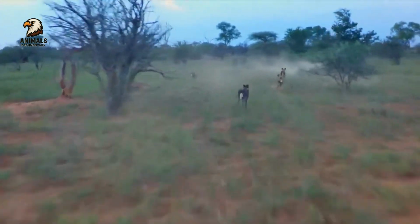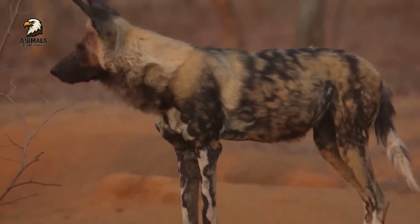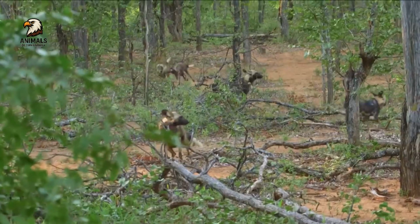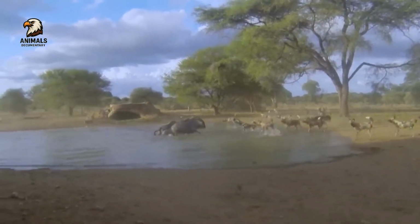They are phantoms on the African plains. An animal so intelligent, so successful, and so brutally efficient, it stands in a league of its own. This is the African wild dog, or painted wolf, and it's a living paradox. While it's one of the continent's most formidable predators, it's also teetering on the brink of extinction.